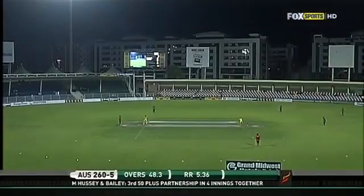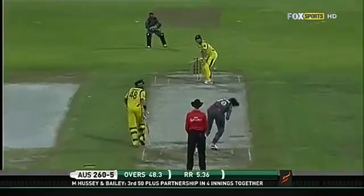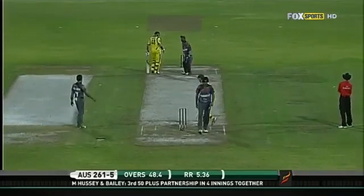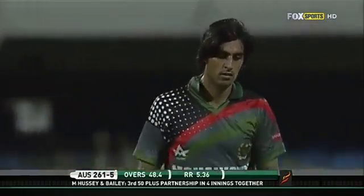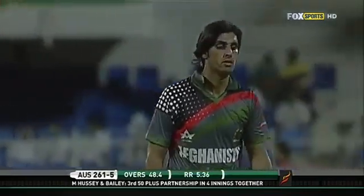We saw a 6 from Michael Hussey a little bit earlier, out towards deep mid-wicket, that was beautifully struck. I think that one just about topped it. Here's confirmation of the 50 partnership. Good comeback from Shapur Zadran. Third 50-plus partnership in 4 innings, these 2 guys for Australia, Mike Hussey and Bailey.